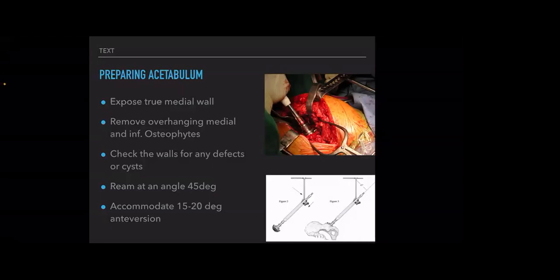Then slowly you start reaming in the direction that is 45 degrees to the horizontal. All the reamers should be in the same direction, otherwise you will end up with reaming which is not concentric and not well centralized. Accommodate 15-20 degrees of anteversion. The last few reamers you should keep in the right 15-20 degrees anteversion. So don't think of anteversion only while putting the cup. Even the reamer should be in the same version, at least the last 2-3 reamers.